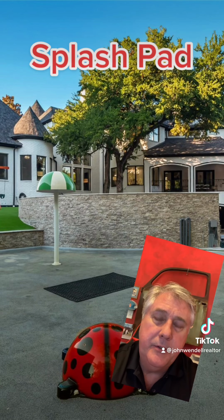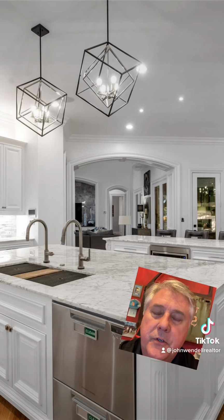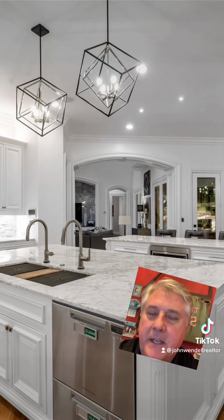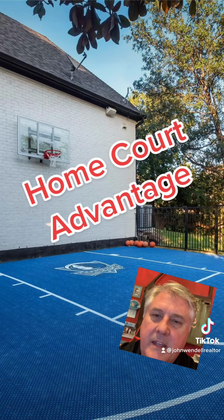Including this absolutely beautiful renovated pool is also a splash pad that they just included. This English Tudor has been renovated throughout, and it is amazing. It's what you'd expect in a $4 million house. Check out this weight room. Are you a Mavs fan? Look at this home court.